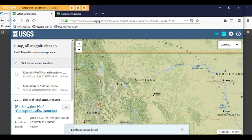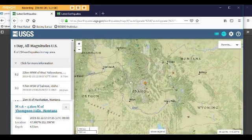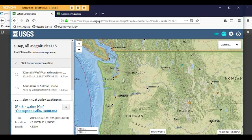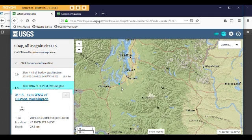Then look up here, a 1.6 near Thompson Falls, Montana. This one came in yesterday at 5:37 p.m. Now moving on over, and this is where we saw that sulfur dioxide releasing in this area. Here's a little one, a 0.9 near Burley, Washington at 5:01 this morning. 1.8 near DuPont, Washington at 4:12 this morning. See, that's not very far from Olympia.